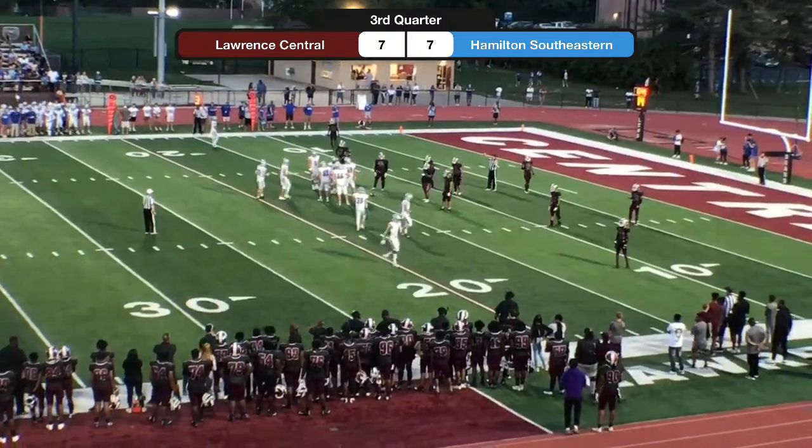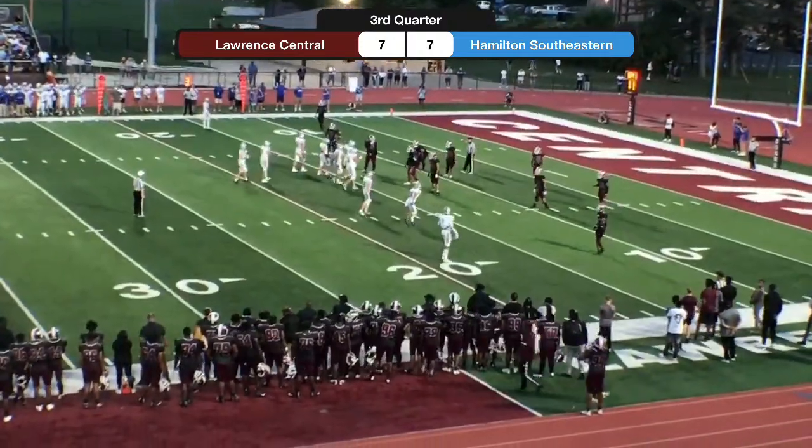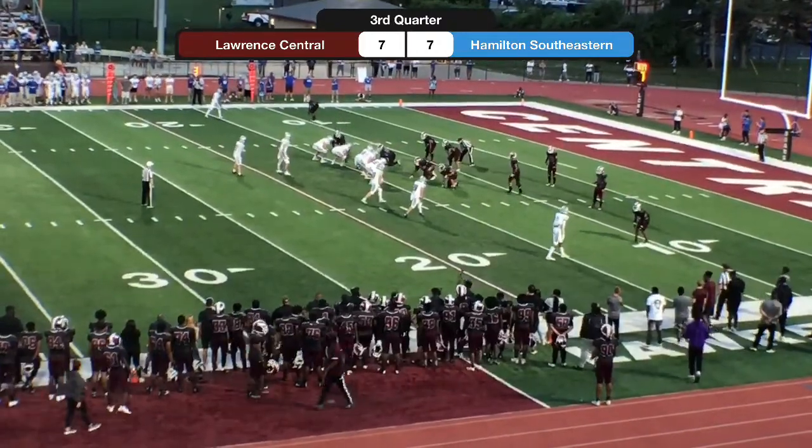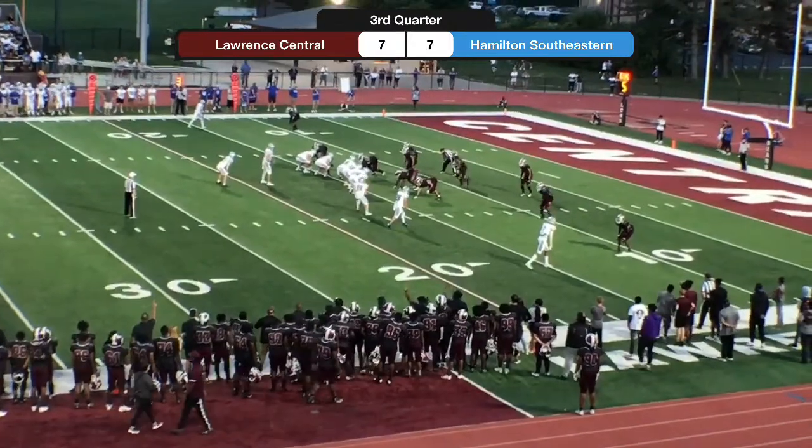These 3rd downs are big for LC. You have to hold them to a field goal or make them go for it, but you cannot let them get a 1st down. 3rd and 3 here for HSE.